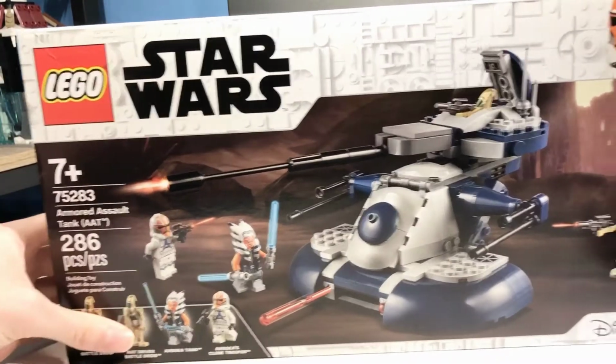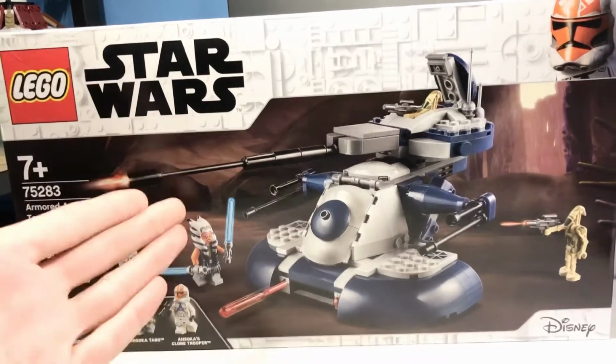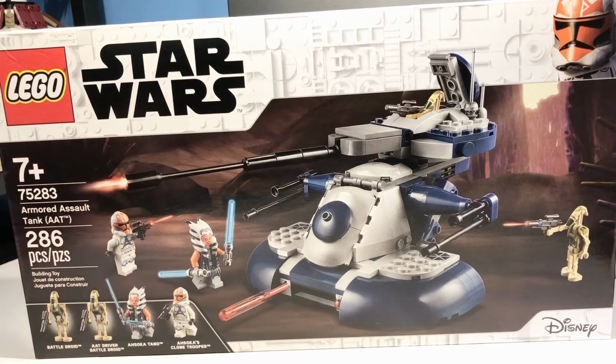Now, the first time around that it came out for pre-order on Amazon, I did pre-order it. I was lucky enough to be able to pre-order it before it sold out the first time. So I technically already have one, but it's not arriving until September 1st. So this is technically my second one, but at the same time, it's my first one because I don't have the other one yet, if that makes sense. I think it makes sense.